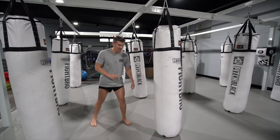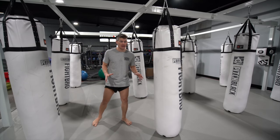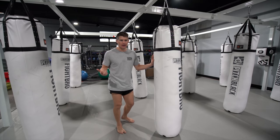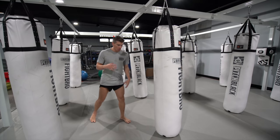So number one, there was no wind up to this kick. There was no winding up to throw that head kick, which you normally see in MMA and kickboxing. His was just there.